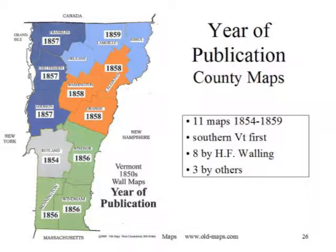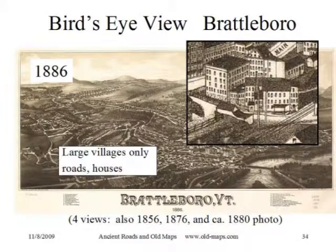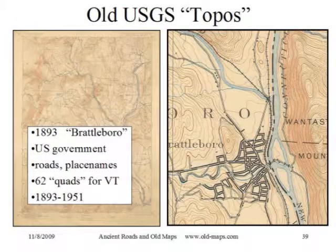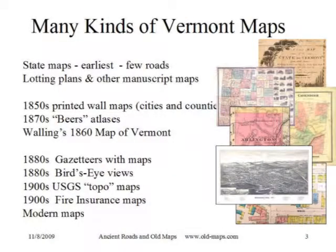And here are some other useful maps. Fold-out maps, found in the back of the county gazetteers from the 1880s. Bird's-eye views of the larger Vermont villages. Old topographic maps. And fire insurance maps, also made of larger villages. And that's our brief overview of Vermont historical maps. We encourage you to learn more about them and to enjoy using these delightful old maps.